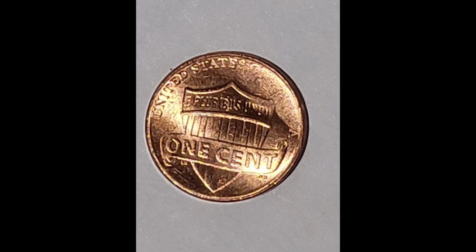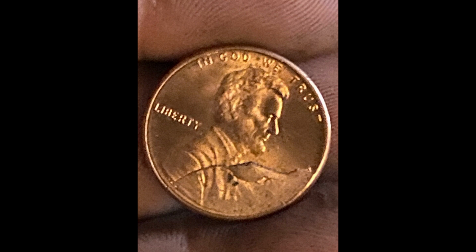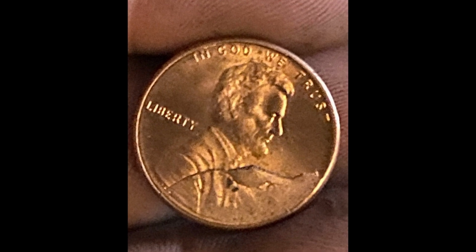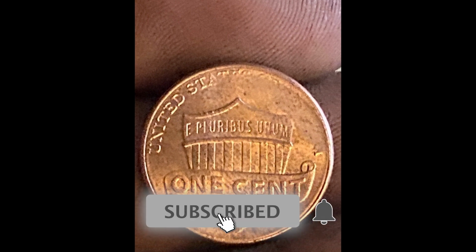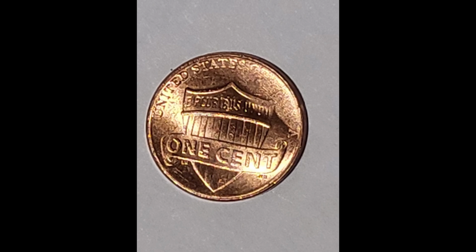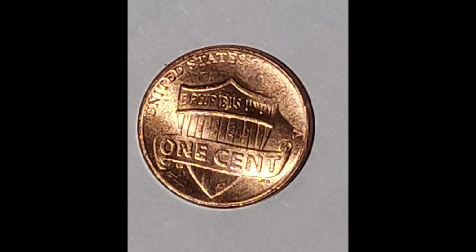Before recently, modern era coins like this were not worth anywhere near this amount of money. So telling you what I would do if I came across these coins, I personally do not think they're cool enough to keep in my collection given how much they're actually selling for online. Now, if these coins were selling for $5 or $10, that's a different story, but they're selling for hundreds of dollars, guys. So this is what we need to look out for.